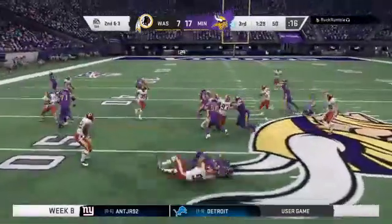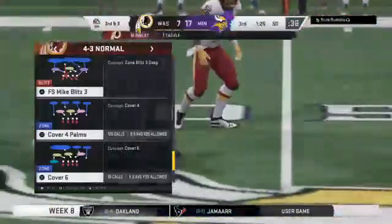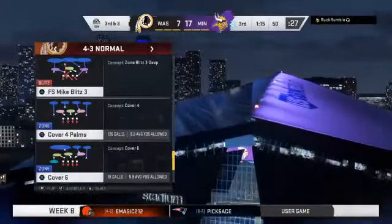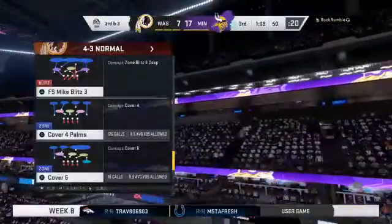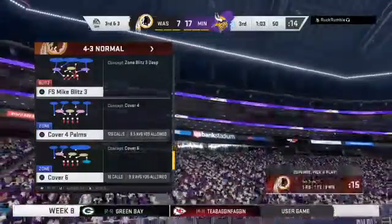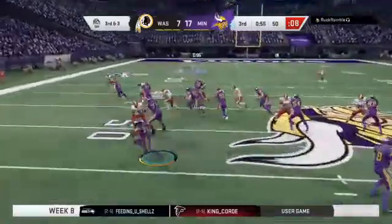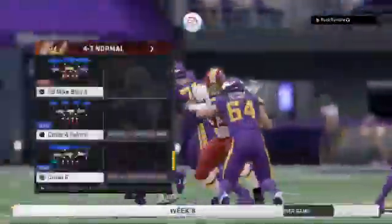They run with Cook. He's been busy tonight. And for one of the first times tonight, he's going to be held up at the line of scrimmage. Call it no gain that time as it's going to leave him with a 3rd and about 3 to go. They'll run it. Here's Cook. And they pick up the first down there with a gain of 4.